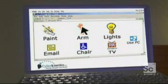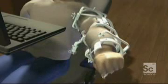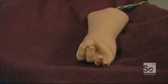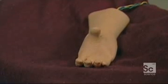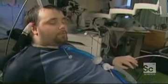The BrainGate system is good at doing one thing at a time. The current implant can't manage a complex movement like this. But it can tell an artificial hand to grip an object. Now close it. Now close. Eyes open. Close.